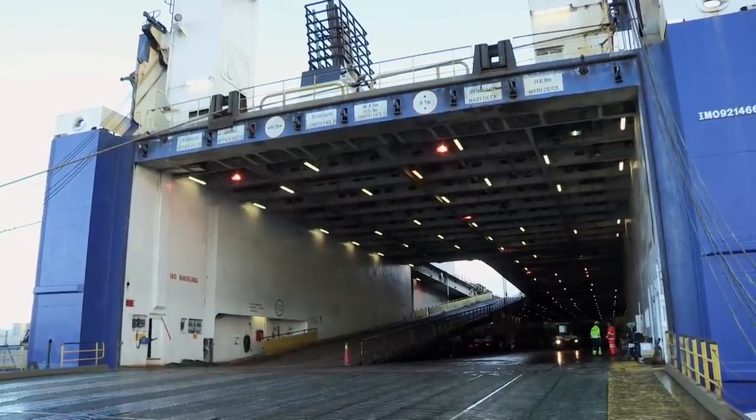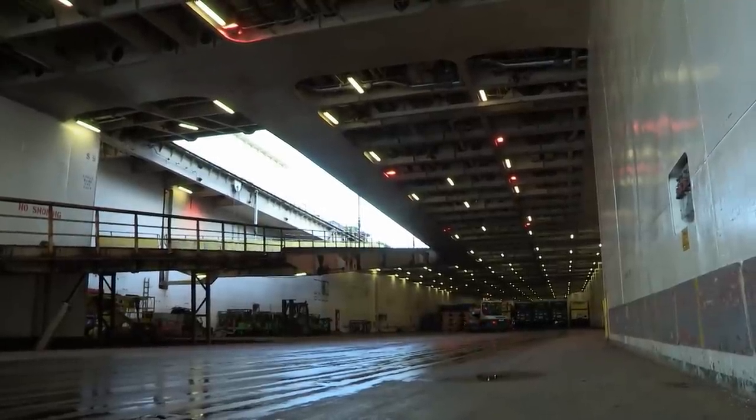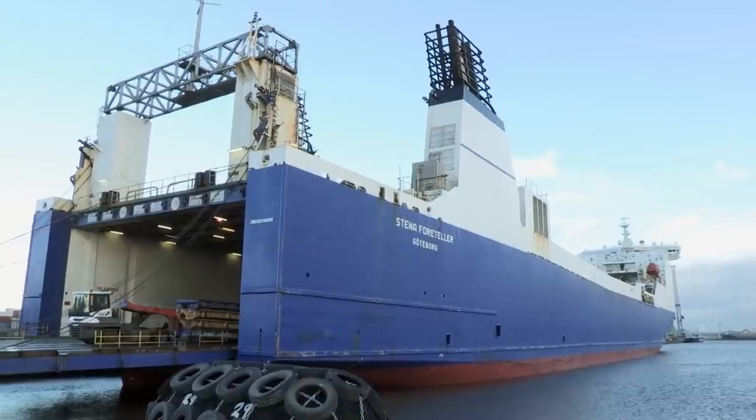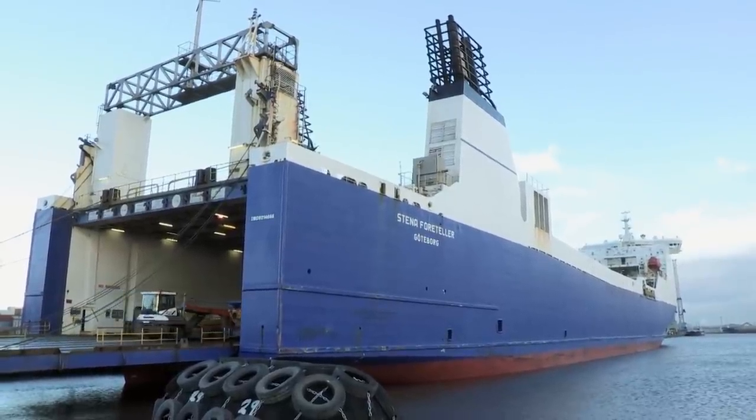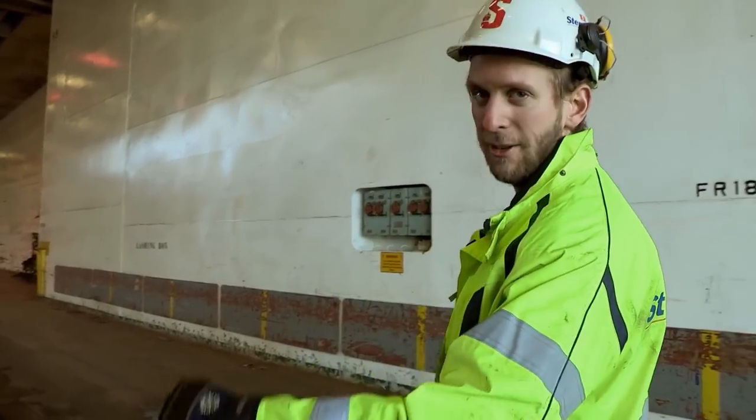The inner deck is 25 metres wide, but Anders needs the locomotive on the reinforced central area to stop the ferry leaning to one side. I'm going to place the locomotive here in the center of two lanes for the good lashing angles.